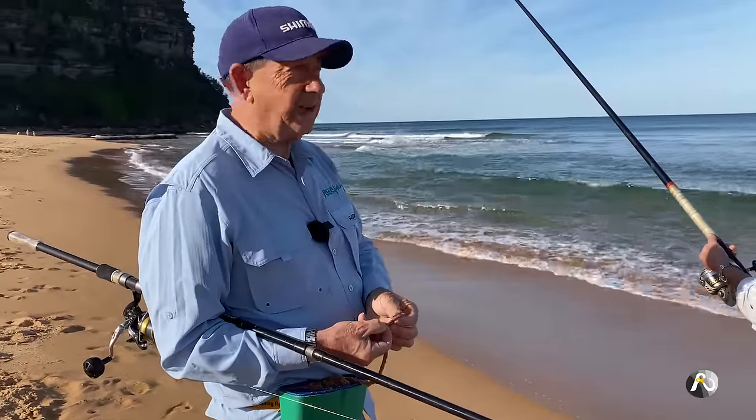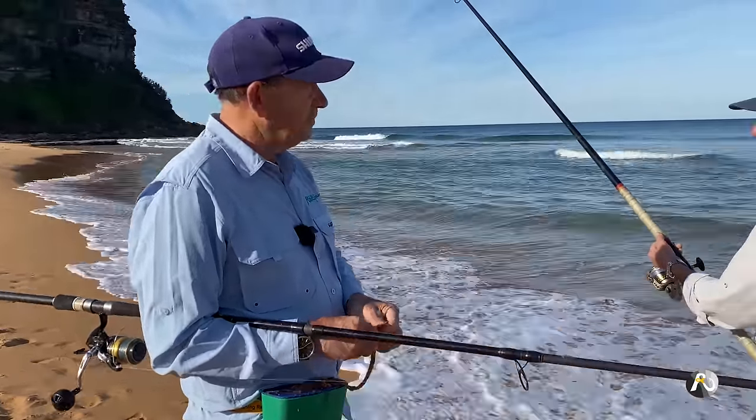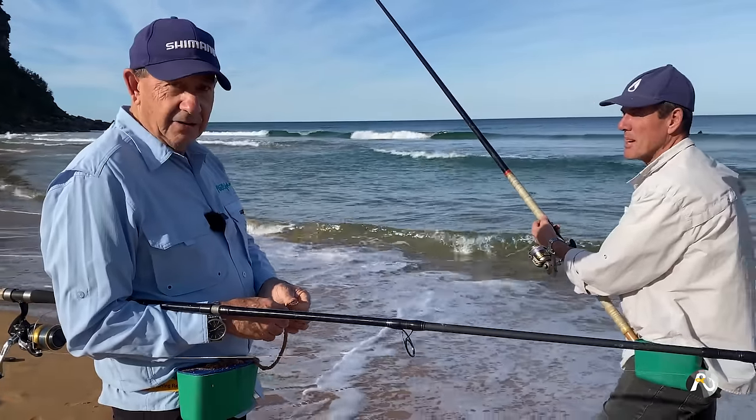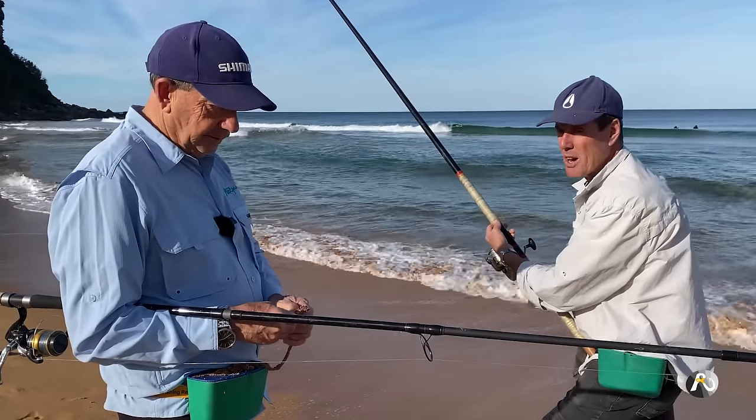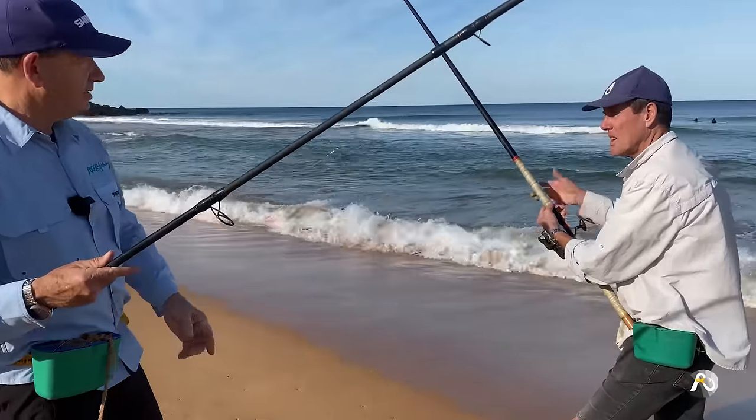Laurie, in his first serious cast, caught a whiting and has had some other bites. Right in the gutter, just on the edge of the sandbar. Just in that little gutter there. I can draw a diagram in the sand and show you exactly what I think is happening in that gutter. All right, why don't you do that, Loz? All right, can you hold that for a second?